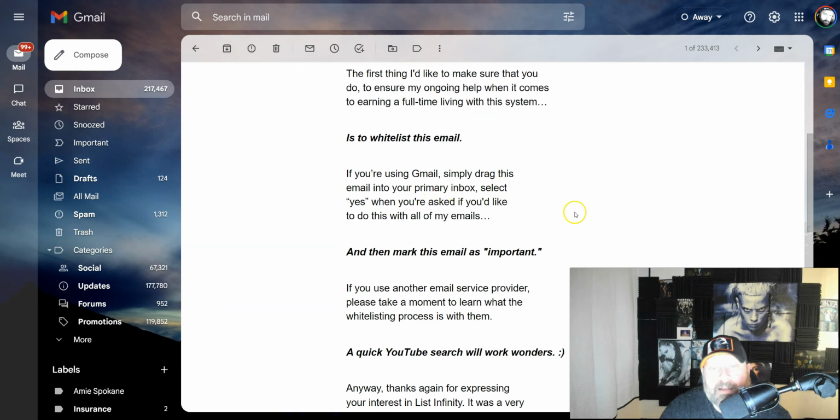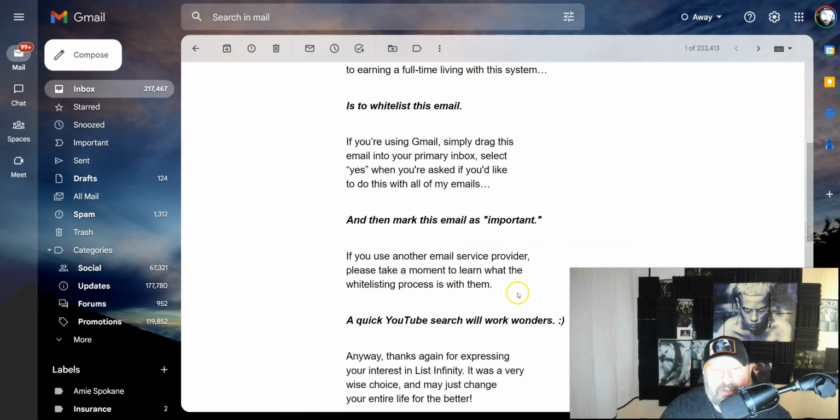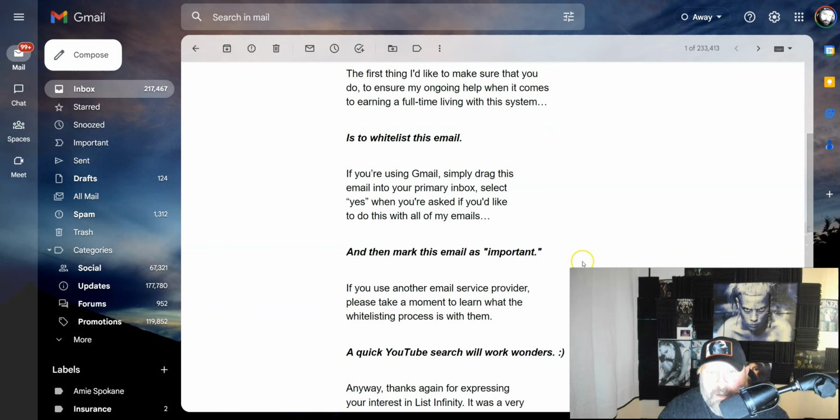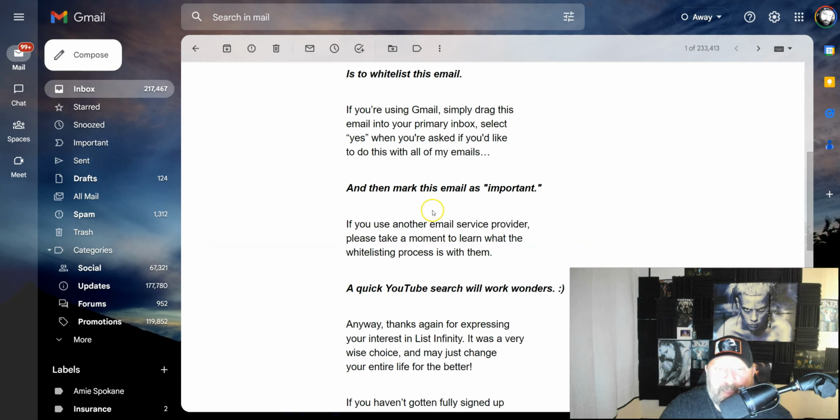If you're using Gmail, simply drag this email into your primary inbox, select yes when you're asked if you'd like to do this with all of my emails, and then mark this email as important. Of course, this is going to have your name, not mine, right?